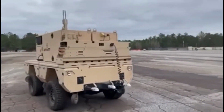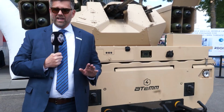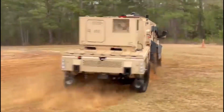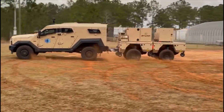An innovative thing that our company has done is, as you can see, a rather unique hitching. This can be hitched to a leading vehicle. It's not a trailer, it is a trailing vehicle, because this becomes a high-speed, highly mobile way of getting a 10,000-pound RC remote-controlled vehicle to the point of need.